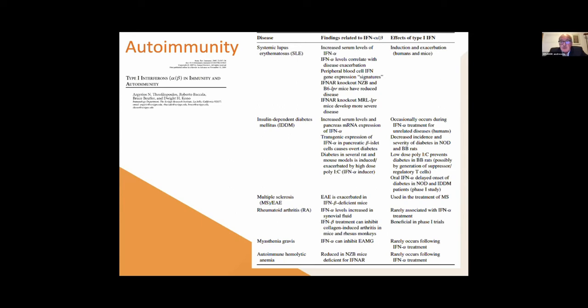This table shows a summary of that experimental and some clinical data with respect to systemic lupus, insulin-dependent diabetes, multiple sclerosis, rheumatoid arthritis, myasthenia gravis, which of course is a concern if you think that the muscle starts to express spike protein. There you could imagine that the vicinity of the neuromuscular junction could possibly induce some kind of autoreactivity either to muscle or to the neuromuscular junction structures. There's also some evidence for an involvement in autoimmune hemolytic anemia.